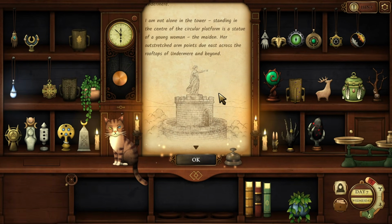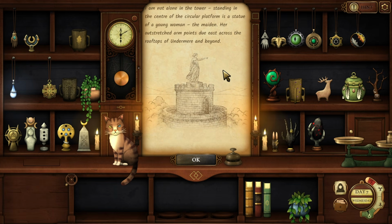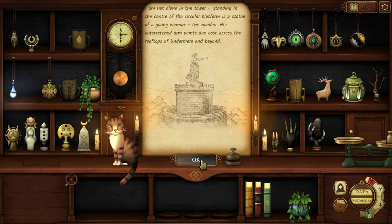I climb the narrow winding stair to the top of the tower and am rewarded with views across Lake Undermere. I am not alone in the tower. Standing in the center of the circular platform is a statue of a young woman, the maiden. Her outstretched arm points due east across the rooftops of Undermere and beyond.